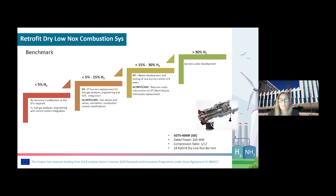Between 5% and 15% of hydrogen injection, for instance in the case of Siemens gas turbines, which is the case of Ribatejo, this requires the replacement of gas turbine burners and the installation of a hydrogen flow analyzer. Engineering and system integration also have to be modified. Other gas turbines, like from GE, Mitsubishi or Ansaldo, are different, and the technical modifications are more related to the gas sensors and valves, ventilation and combustion control.